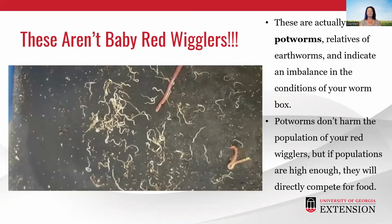A lot of worms. So what if you see these white worms? Well, even the little bitty red wigglers are still going to be red. So if you see these white worms, they are not baby red wigglers. Those are called pot worms. They are relatives of earthworms, but what that's going to tell me is that your pH is off and your moisture content is off. I mentioned they need to be happy, so you've got to have the moisture content in that narrow range, you've got to have that temperature, and you have to have that pH.